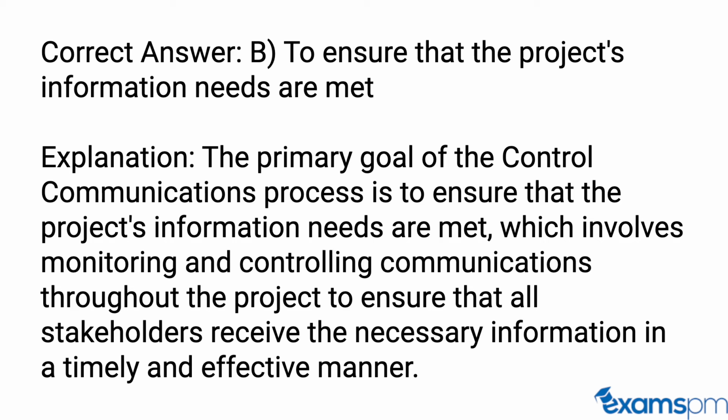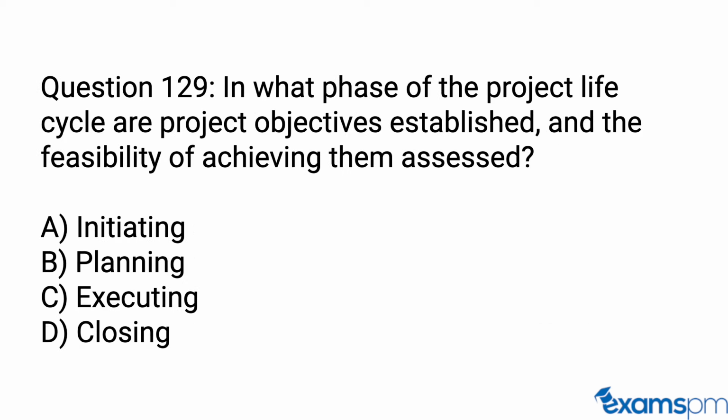Correct answer: B. To ensure that the project's information needs are met. Explanation: The primary goal of the control communications process is to ensure that the project's information needs are met, which involves monitoring and controlling communications throughout the project to ensure that all stakeholders receive the necessary information in a timely and effective manner.